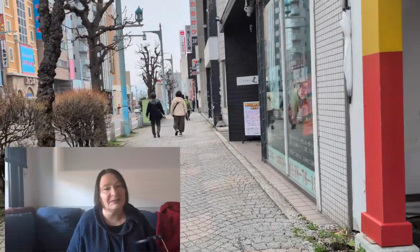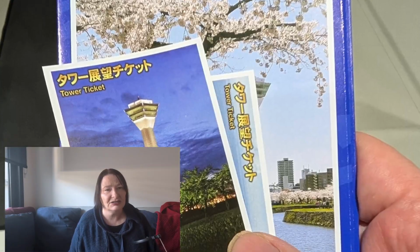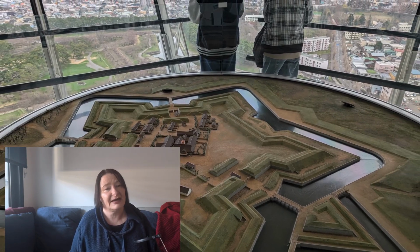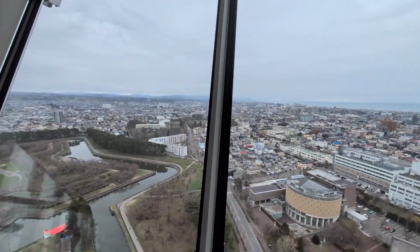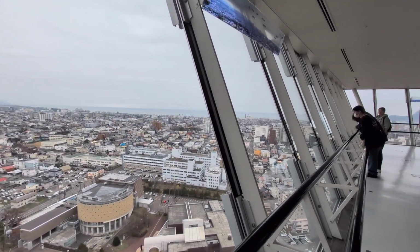So the first place we went to was the Goryokaku Tower Fortress. This is a fortress, and there's an observational tower that you can go up. We paid to do that and highly recommend it. The views were stunning across the city and of the fort. This is a star-shaped fort, and it's massive.